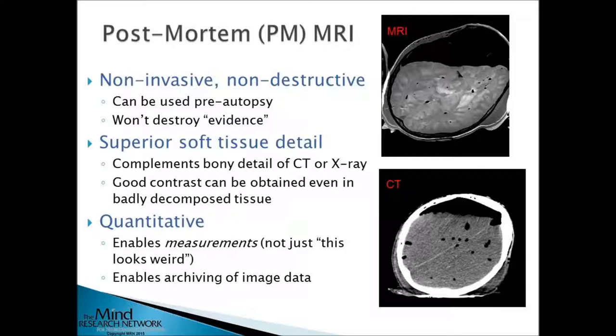is certainly helpful, and interestingly, good contrast can even be obtained in rather badly decomposed brain. So the brain of this subject, if the skull were open, would pour like a liquid onto the table. And yet there's still clear structure and the possibility of identifying some kind of trauma or injury even in a moderately decomposed person.